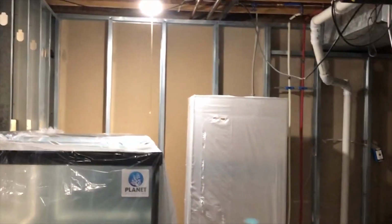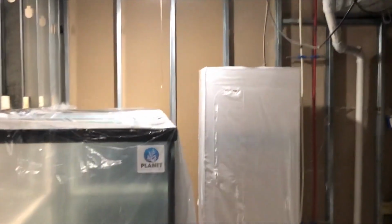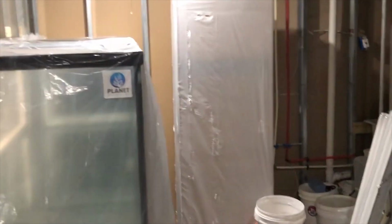Also going to put an inlet and outlet fan in here to keep air moving. It's another thing I've always been thinking about. Just a lot of different stuff on my list.